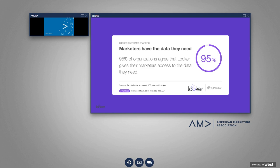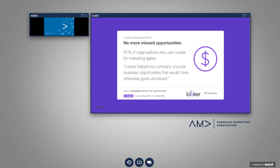We strongly believe in giving marketers the data that they need to do better. And luckily for us, the data actually shows that we're doing a good job. So 95% of organizations agree that Looker gives marketers access to the data that they need, which is huge for us and something we're incredibly proud of. But not only that, it allows them to find more opportunities. These opportunities are things maybe that would have gone unnoticed had they not been able to see the full picture of the data.